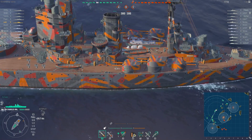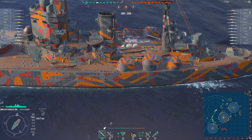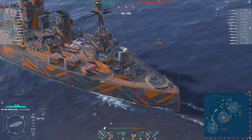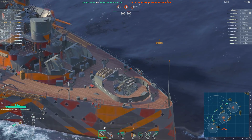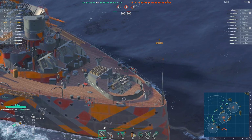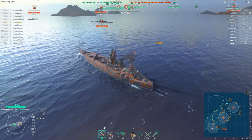You can see the main secondary guns here. These are 6-inch guns. It's got 12 of them, 6 on each side. And these are not apparently dual-purpose weapons, so they do not form part of the ship's anti-aircraft defences. You can see a heck of a lot more anti-aircraft guns. These are the old 40mm pom-poms. Again, these are medium-range weapons, and the Nelson does have a lot of them.